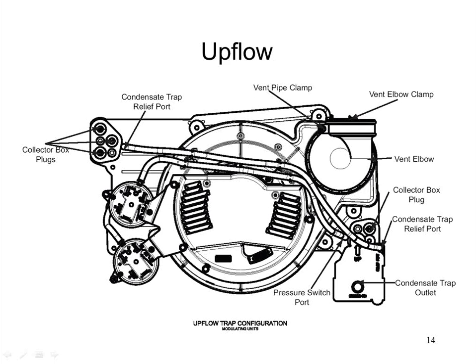If I were to flip this whole thing upside down and make this unit a downflow unit, now this condensate trap isn't going to be in the bottom right-hand corner of the screen. It's going to be in the upper left. Well, water's not going to do a very good job of flowing up. So what I got to do is, if you see over here, these collector box plugs, I take those 3 plugs out. I take out a couple screws on the condensate trap over here. I move the condensate trap to the top. I move the plugs down to the bottom right. And now everything's in the correct spot when I flip it over.